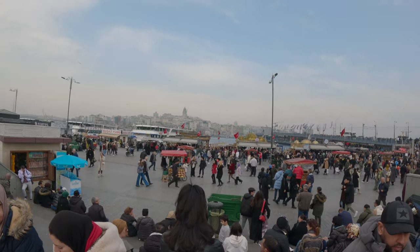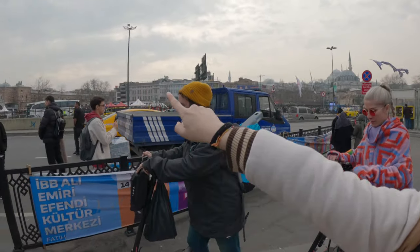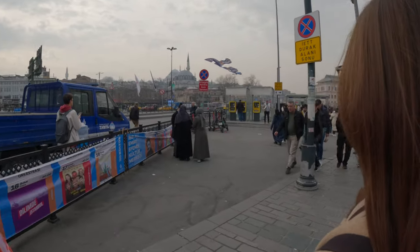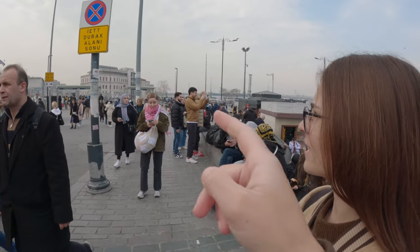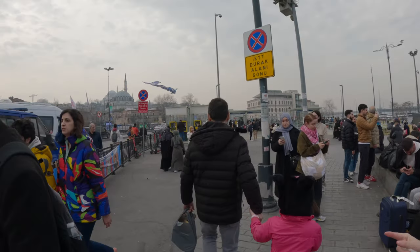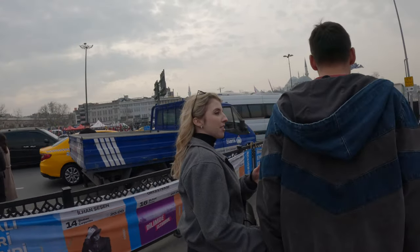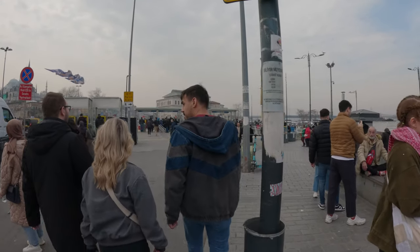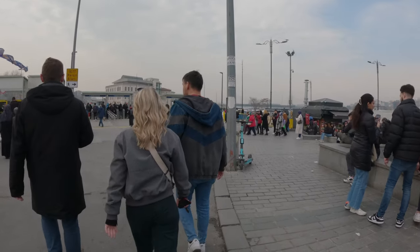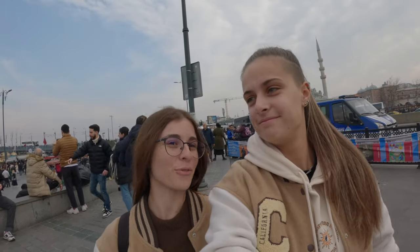This is the port, it's so busy. And now we are going to the Egyptian market, which is there. And we have to cross somehow. Oh no, this is the metro. I don't know. I think we have to follow the crowd. From there, there is a traffic light and we can cross. It's really crowded here, of course.